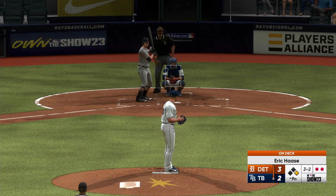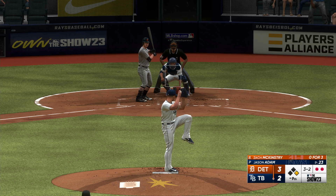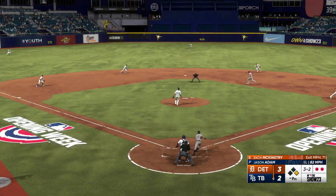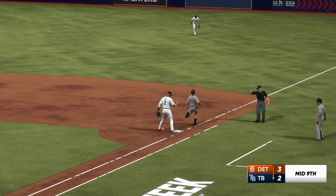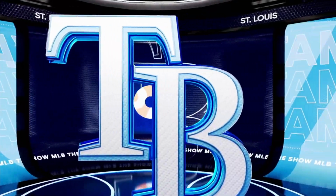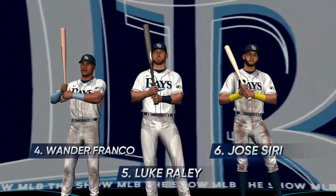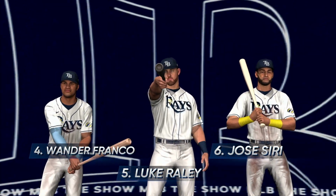A lot of movement in the infield. Hitter's got to stay focused on the pitch. Up the middle, Franco fires over to first, and that'll do it. So no runs here on a base hit, no errors, and one left. On to the bottom of inning number 9. 4-5-6 coming up. It's the Tigers 3, the Rays 2.